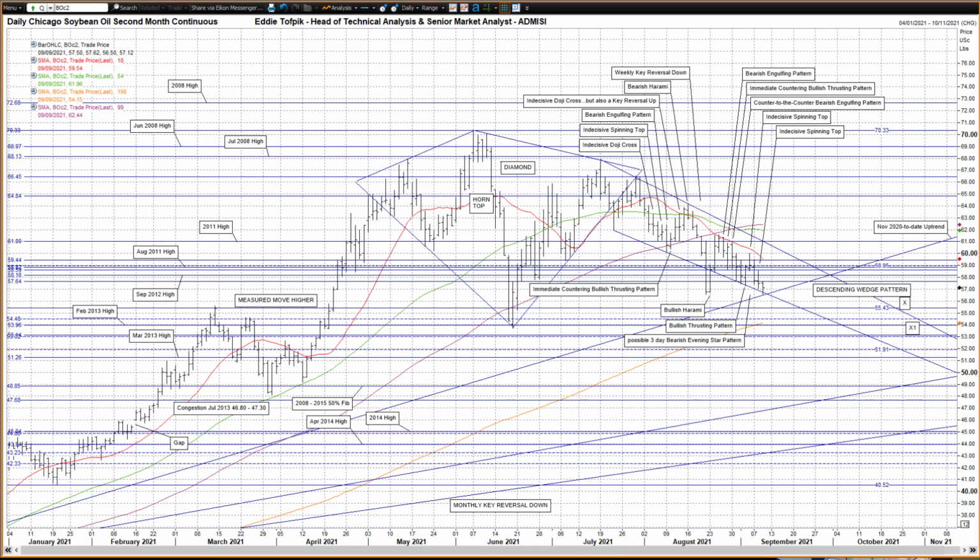Anyway, prices dropped and they came across an obstacle, primarily the rising medium moving average, currently 61.96, and also at the time the unreconstructed November 2020 to date uptrend, which has since been moved. Between these two, they halted the market during early August, but gave way later that same month. Since then, prices have started channeling lower, though I prefer the idea of them moving lower within a descending wedge pattern, at least for now.